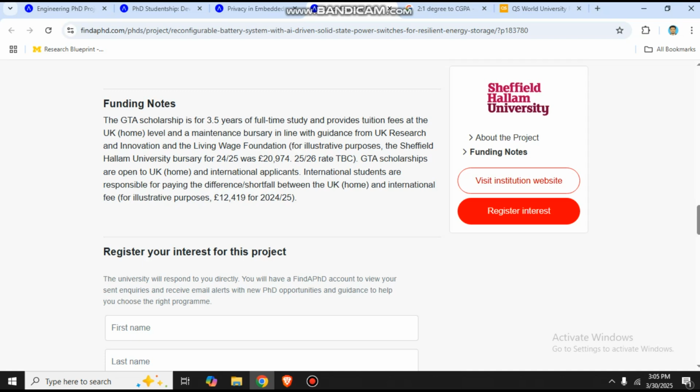Here it is mentioned that you will get £20,974 of stipend each year of your studies. International students are responsible for paying the difference or shortfall between the UK home and international fee, for illustrative purposes £12,419 for 2024 and 2025. So what is this? UK home applicants and international applicants have two different tuition fees. If you want to study in here, you have to pay this difference or shortfall in order to get enrolled.